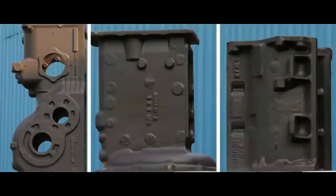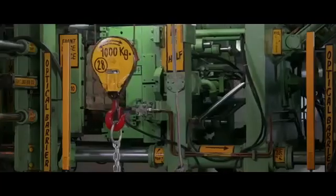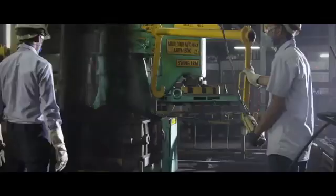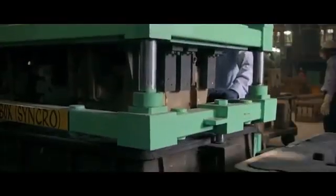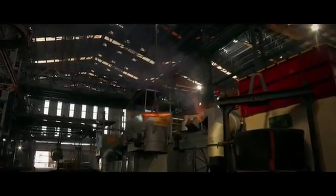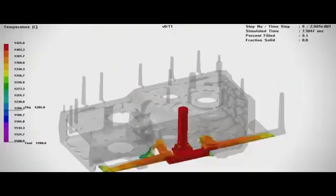This is Swaraj's foundry. This is where we make all the essential casted parts on which the tractor's performance in the field depends. Swaraj is the only tractor company which has its own foundry. That is why Swaraj sets its own high standards and benchmark for quality. Assisted by state-of-the-art technology, Swaraj lays the strong foundation for a tractor that can be neither matched nor surpassed.